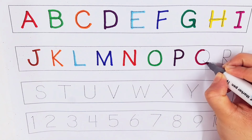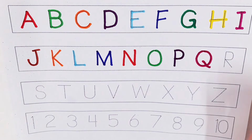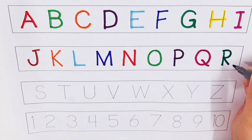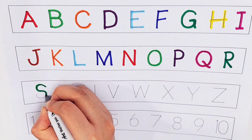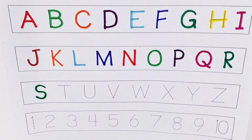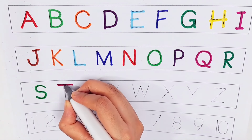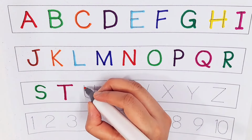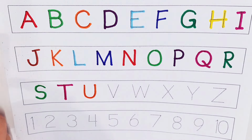Q. Q for quip. R. R for rose. S. S for shark. T. T for teacher. U. U for unicorn.